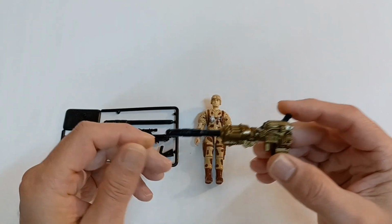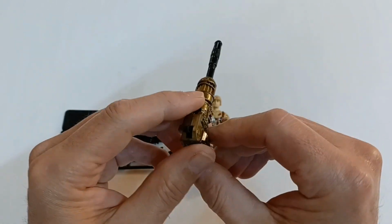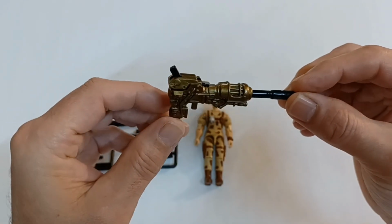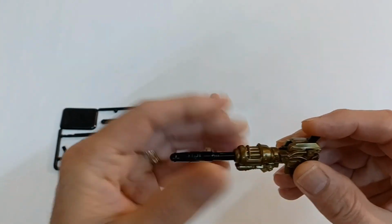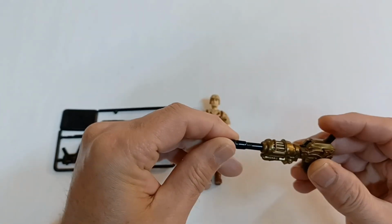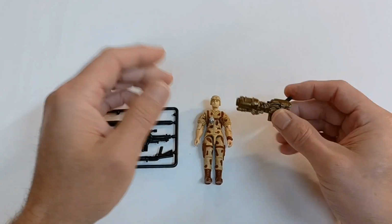Okay, clips right in there. Here's the trigger right on the back. Pretty space age looking gun. A lot of detail went into that. And it still works after 31 years being in a package. And now I got to go find that one.